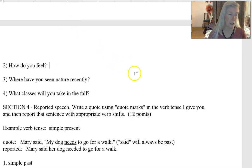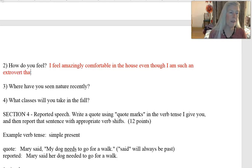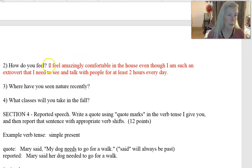How do you feel? I feel amazingly comfortable in the house, even though I am such an extrovert that I need to see and talk with people for at least 2 hours every day. Okay, do I have 3 clauses? I feel, even though I am, that I need. Yeah, okay. So that's 3 clauses. Always go back and check.